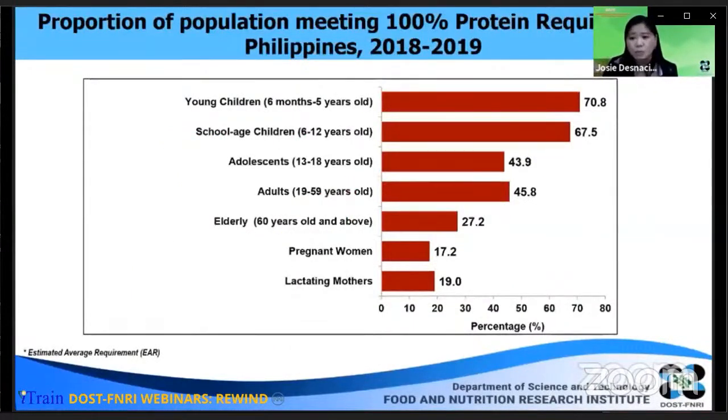So this slide shows that 7 out of 10 young children and school children met the recommended protein requirement. So protein inadequacy was most notable among pregnant and lactating women, with only 17.2% of pregnant women and 19% of lactating women meeting the recommended protein intake.